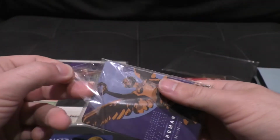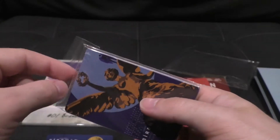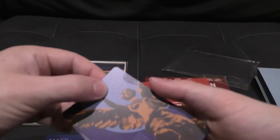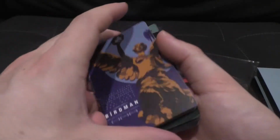So then we'll get to this one, which is tricky to get back in because it's been a little ripped and it probably keeps tearing, which is going to become a problem the more I open it up, so that's annoying. But yes. First up, this is a deck of cards. On the back you have your Birdman thing, much like the one you've already seen.